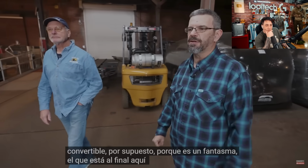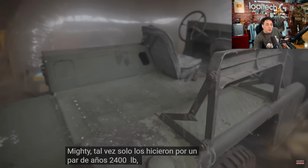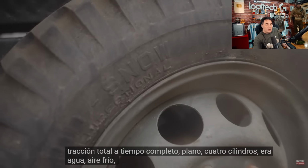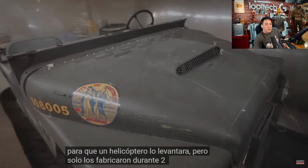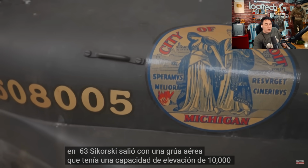The one on the end here is an AM General Mighty Mite. They only made those for a couple of years. 2,400 pounds, wet, flat four-cylinder, all aluminum construction, full-time all-wheel drive. Flat four cylinders, water-cooled, air-cooled? Water-cooled. At that point, 2,400 pounds was the capacity for a helicopter to lift. But they only made those for 2 years because in '63, Sikorsky came out with the Sky Crane, which had a lift capacity of 10,000 pounds.